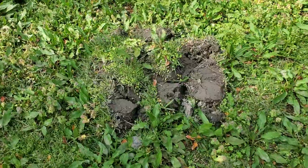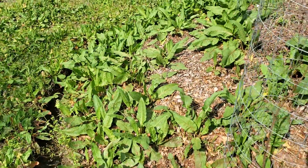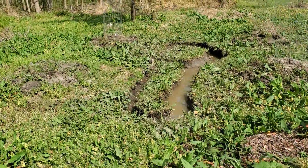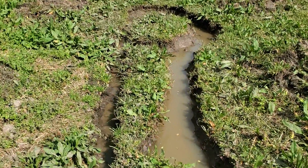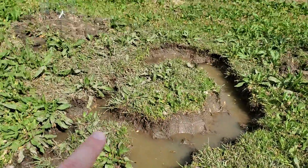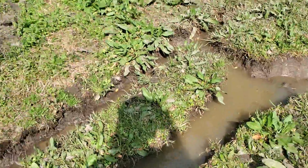This is another new mound I made this week. Oh yeah, I meant to show this pool right here was actually one of the new ones that I dug out. It's quite a longer one. It's kind of long and skinny. First I was just going to do it right here, but then I decided it was probably good to just go the full length right here.